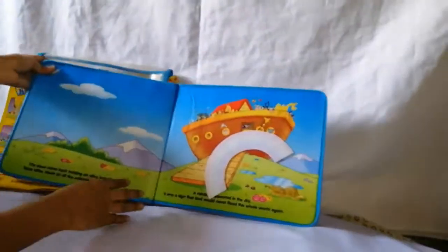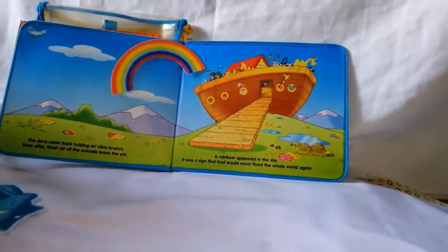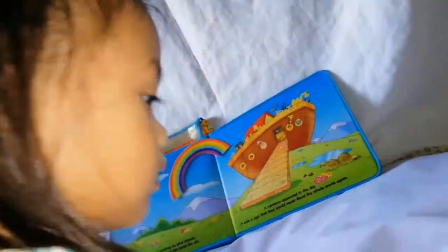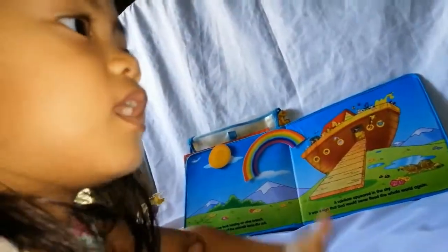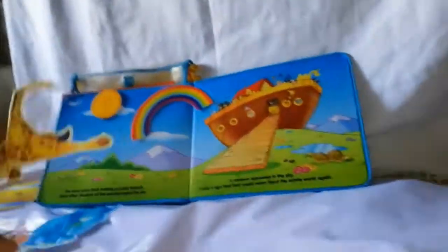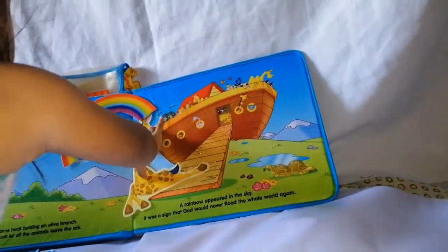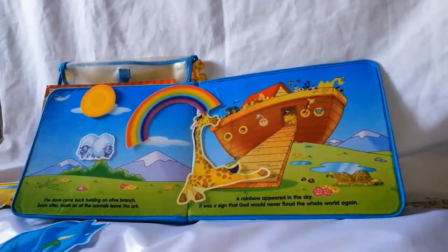Can you try it on another page? It's a rainbow. Yumi. Is it a good book, baby? Yeah? You can play it, Yumi. Yeah. One more. One more.